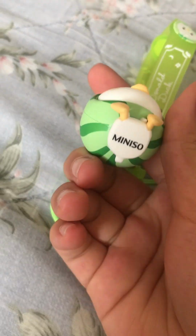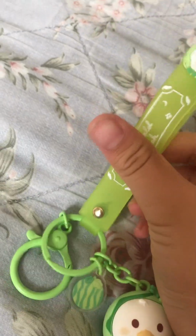I'm so thankful. You close this. Okay. The next thing I got was from my neighbor. A watermelon Donald Duck keychain. It's from Miniso. And yeah, it's really cute. I really like it. And they gave me some stickers.